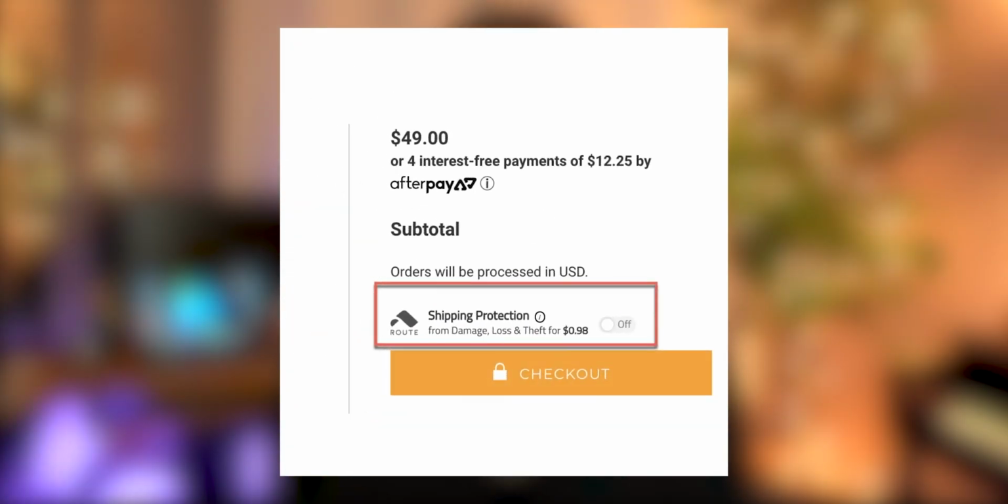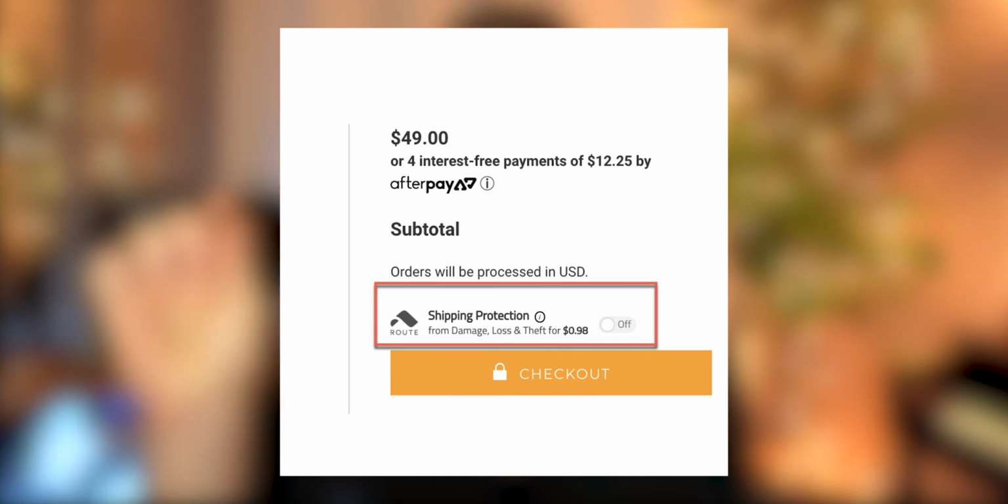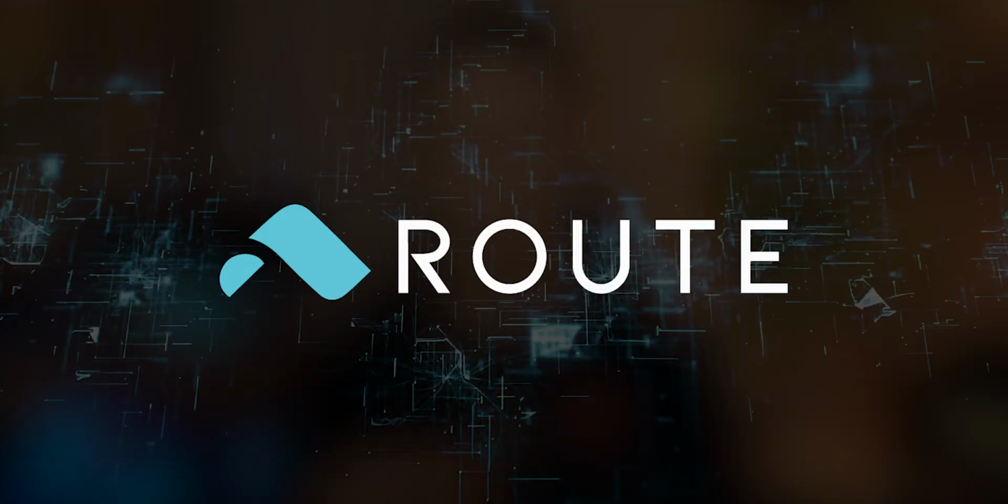Yo guys, what is going on? So as Anthony mentioned, the other day I was just trolling through a bunch of Shopify stores, and as I was checking out one of them just to see how their checkout looks, I noticed this insane feature that said shipping protection for 98 cents. It was automatically turned on and I was like, this is actually so smart. This must boost their AOV. So I did some more digging. I found out that the app was called Route or Root, however you pronounce it. And instantly I was intrigued to learn more.